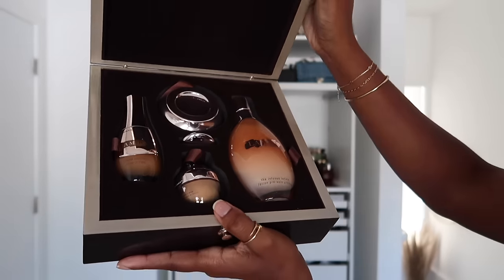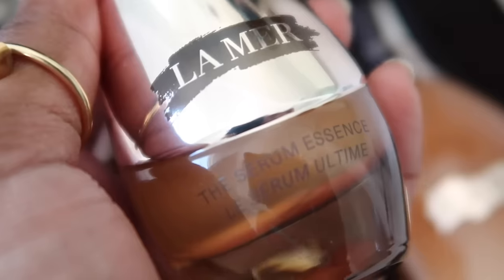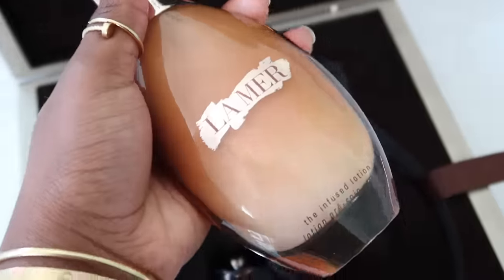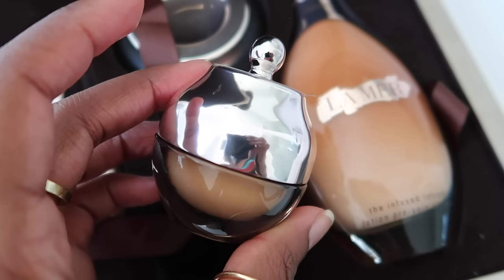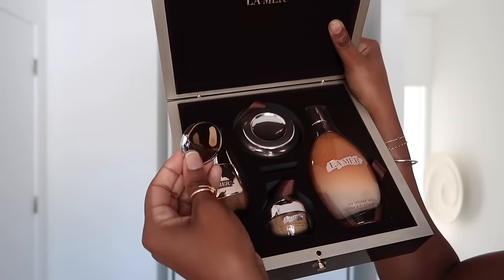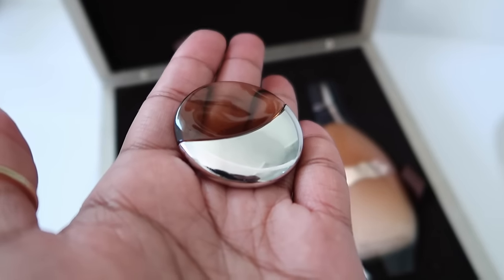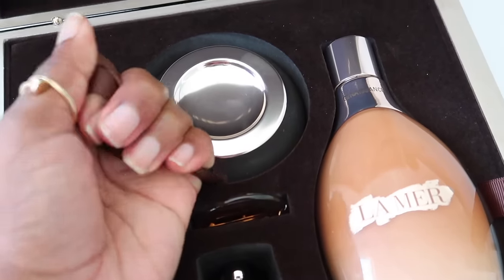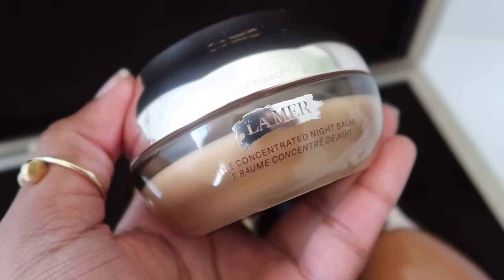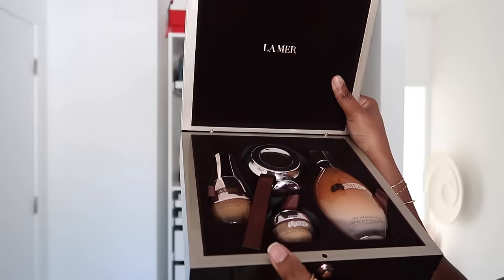Look how gorgeous. How stunning is this? So we have the La Mer serum essence. We have the Infused Edition Lotion. Is this an eye cream down here? We have the Eye and Expression Cream. We have, oh my gosh, this is a little gua sha. How beautiful. And then here at the top, we have the La Mer Concentrated Night Balm. And this is just packaged so beautifully. I don't ever want to get rid of this box.